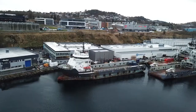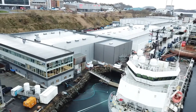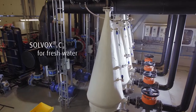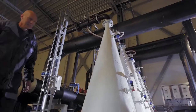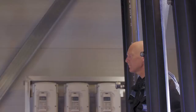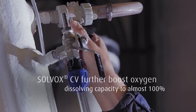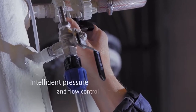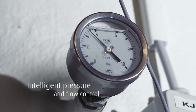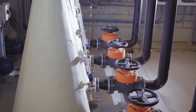In Ålesund, we have important and valuable in-house competence. We have also developed several projecting tools to help us calculate, design and develop the best technical solutions for our customers. To oxygenate fresh water, we use pressure vessels, cones, to supersaturate the water. For seawater and brackish water, we use microbubble technology. This is where we expect to see the biggest potential in the future.